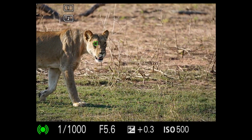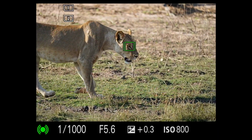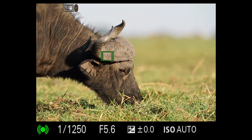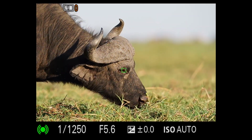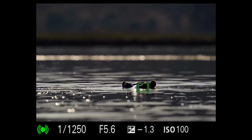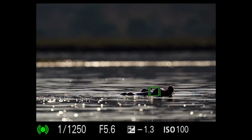With this lioness, it did well at recognizing the eye at times, and other times it picked up areas of contrast on the face. Considering the eye is not very defined in a buffalo, it did well here at recognizing the eye. It did a great job of sticking to the eye of this hippo in the water in challenging light, and with the hippo quite small in the frame.